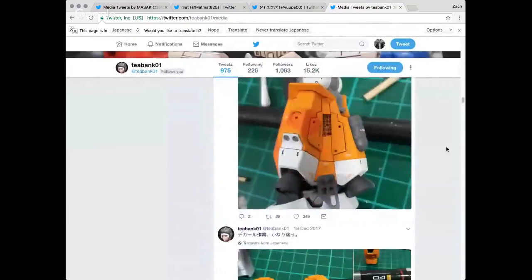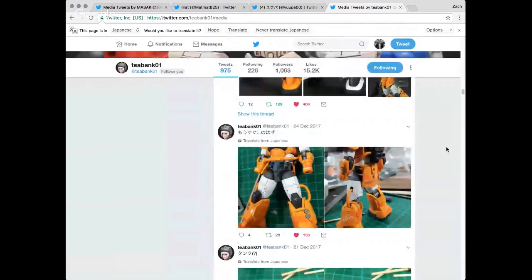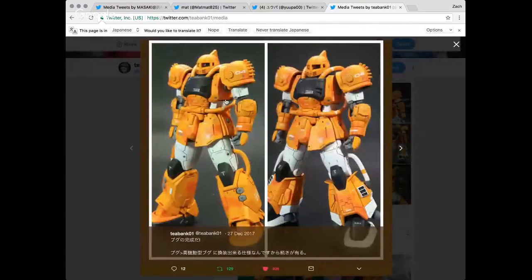So he made one himself here, and let's see. This one, and then this one using the Zaku's high mobility type legs. Oh, nice. So he just painted two sets of legs? I guess so. Okay. Hey, why not? With the tubes as well.